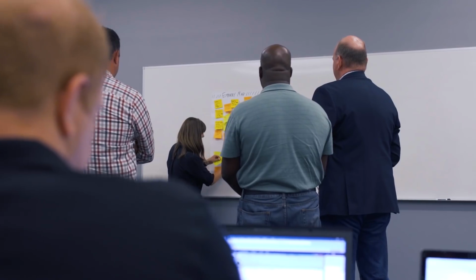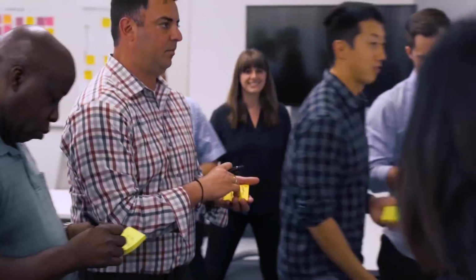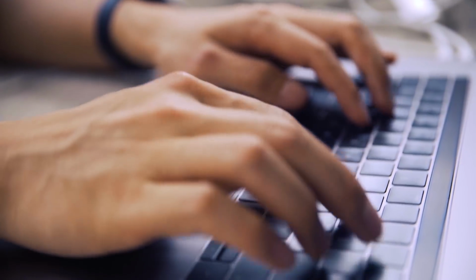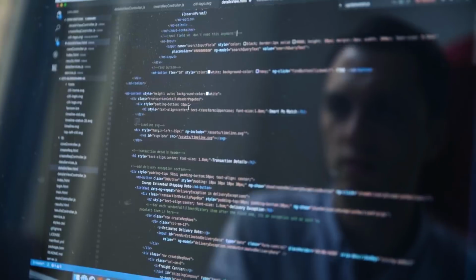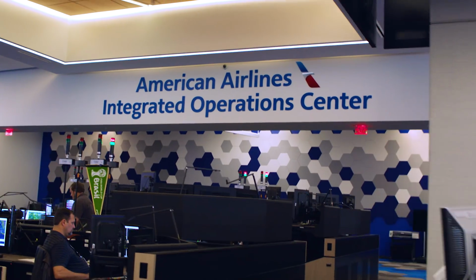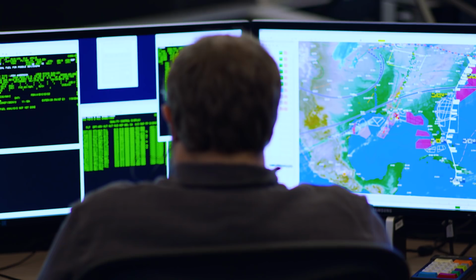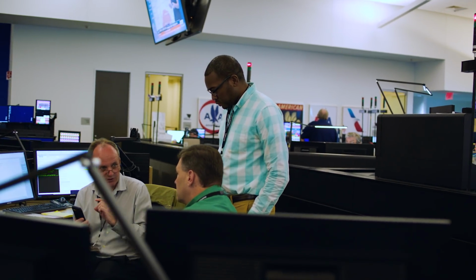So we partnered with IBM and specifically IBM Cloud platform to adopt their garage method, pair programming, test-driven development. The original timeline was actually over a year. So American approached IBM and asked us if there was any way we could help them shorten that timeline. From the time that we started development on dynamic rebooking until the time that we actually had customers using it was about 4.5 months. We were kind of cautious to release this product. We rolled it out to a limited number of stations across all the channels, and it really went flawlessly.